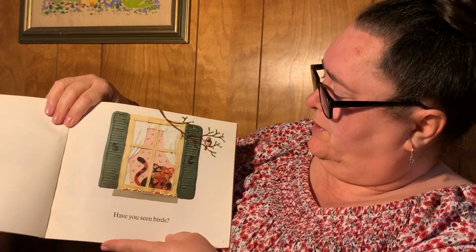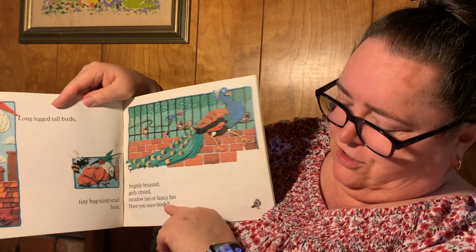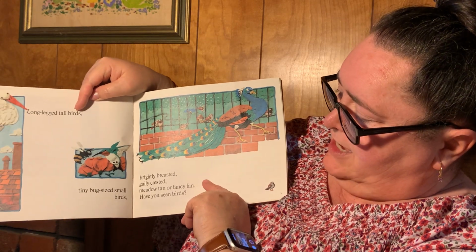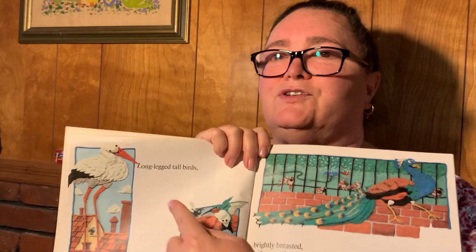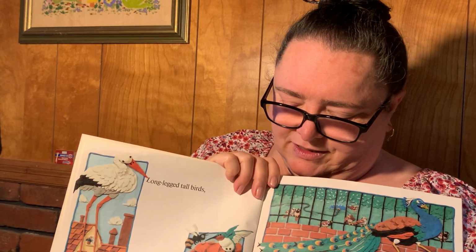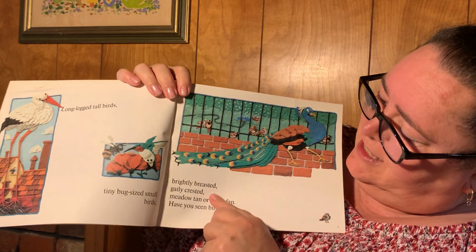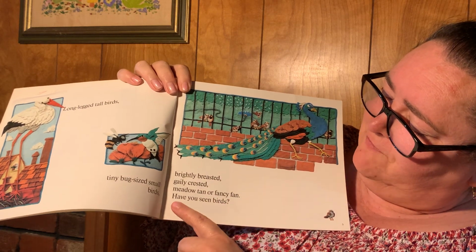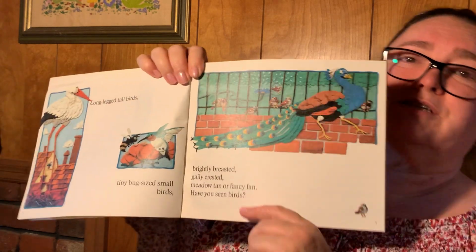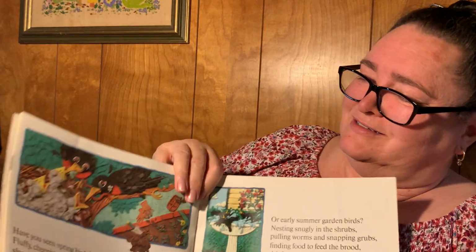Have you seen birds? Long-legged tall birds, tiny bug-sized small birds. That kind of got cut off. There's the tall bird. Tiny bug-sized birds. Brightly breasted, gaily crested, meadow tan or fancy fan. Have you seen birds? Those are a lot of big words together.